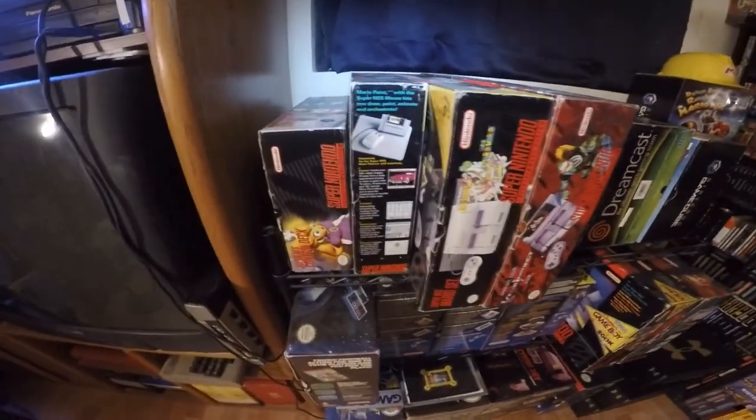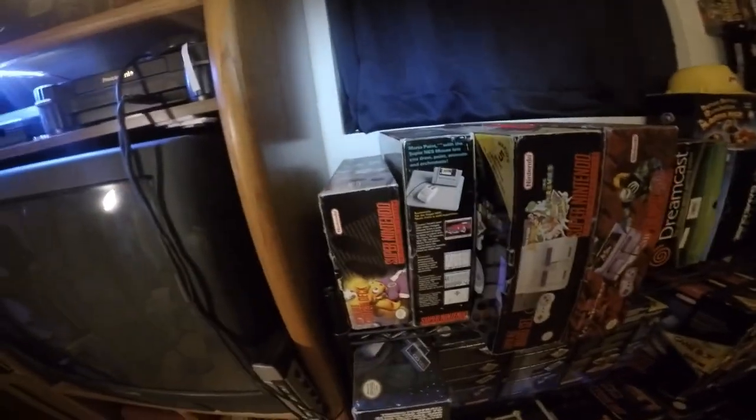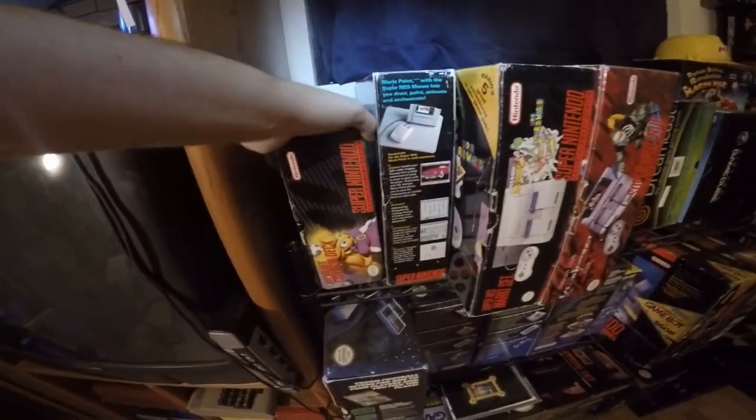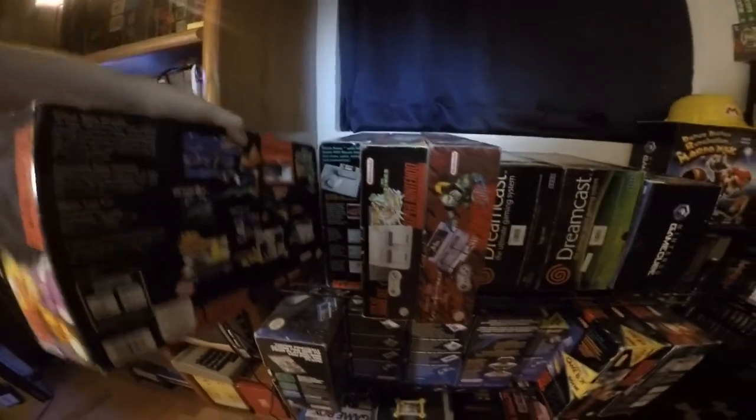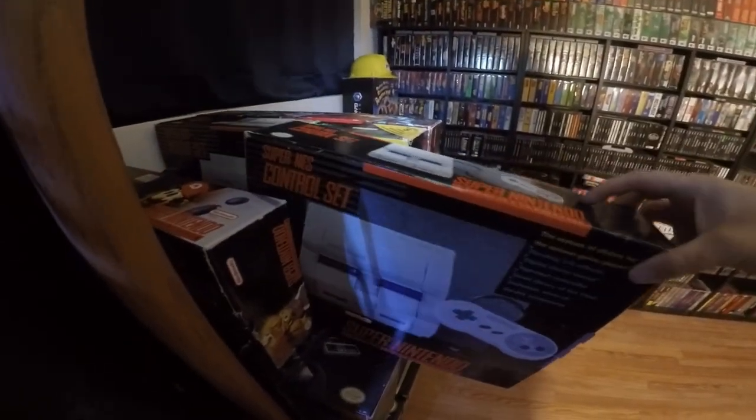Here's some box systems. These are all my Nintendo systems, at least the older ones. So we start off, we got the Super Nintendo. This is the small version, the one that came with Zelda. Get that back in there. Actually, I'm gonna go from this side, because apparently they're all facing this way. Just an original set.